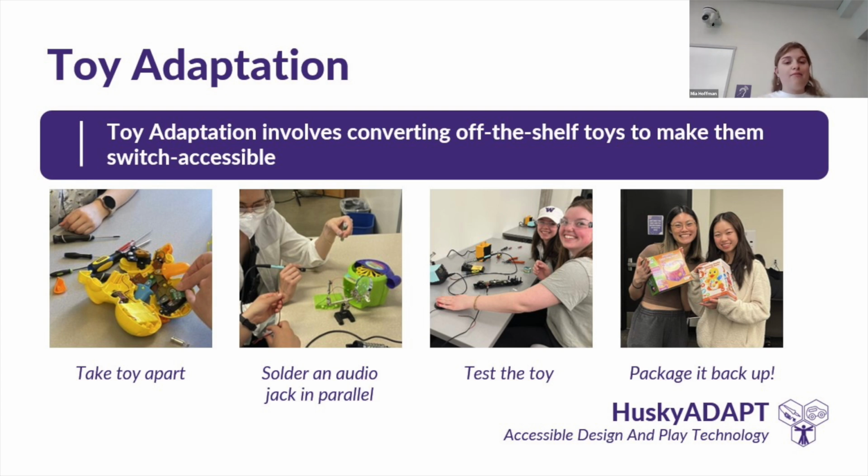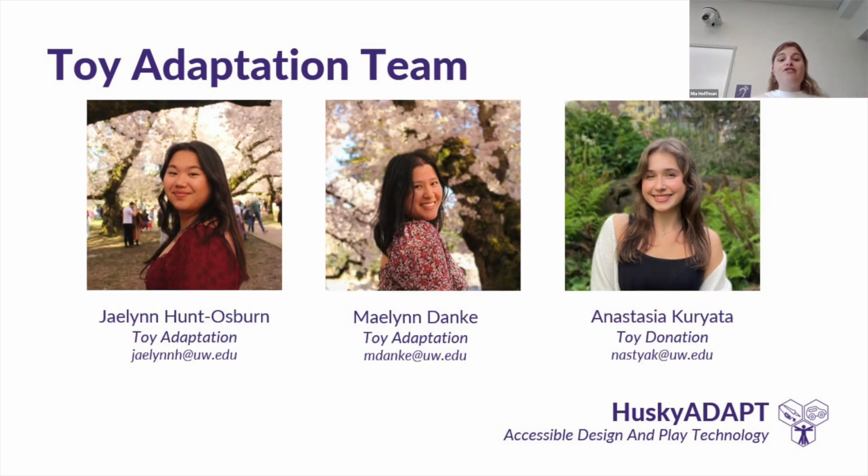So this is kind of where the problem solving comes in, is then you have to identify where is an accessible point, like what switch you want to activate. So you figure out where you want, and then you solder the audio jack and payload, and then you test the toy, make sure it works, and then you package it back up so kids can open up a brand new toy at home.